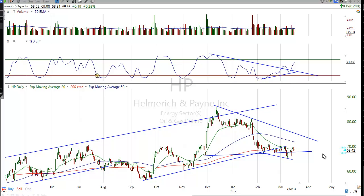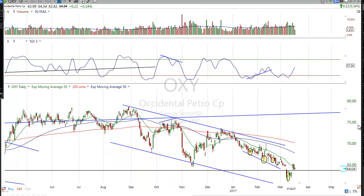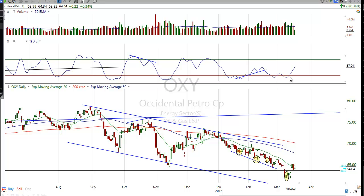But we do have a really good one here, so I want to make sure I point that out. The HP is a nice one. I'm actually into some Occidental Petroleum, OXY, and we've got a nice gap up on that. I like these down here, again, a very small position. But nothing really showing up here, and I'd be cautious on all these. The PSX I do like.